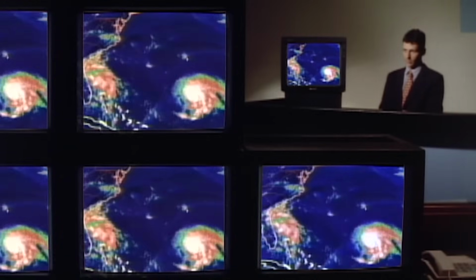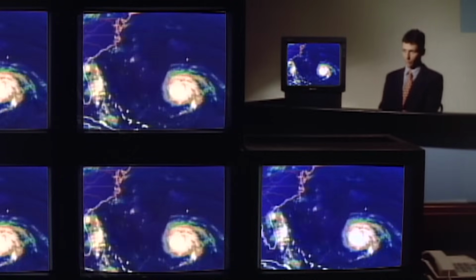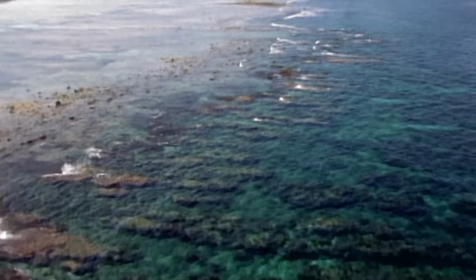Today, August 17th, the first tropical storm of the 1992 season, Tropical Storm Andrew, is developing in the East Atlantic. It's currently tracking due west and is expected to turn to the northwest within 24 hours.